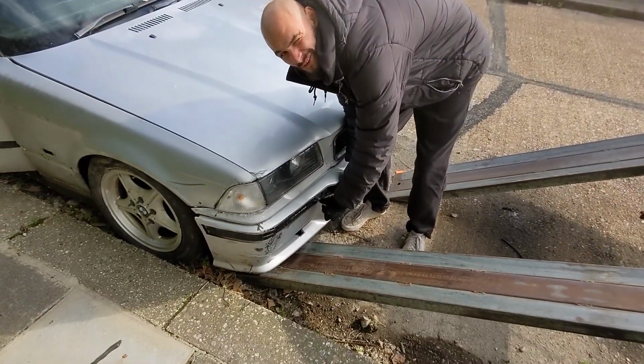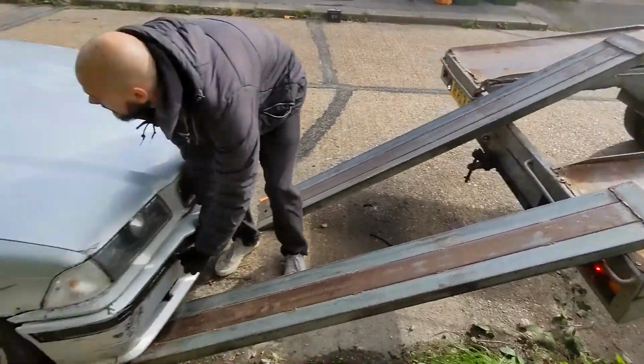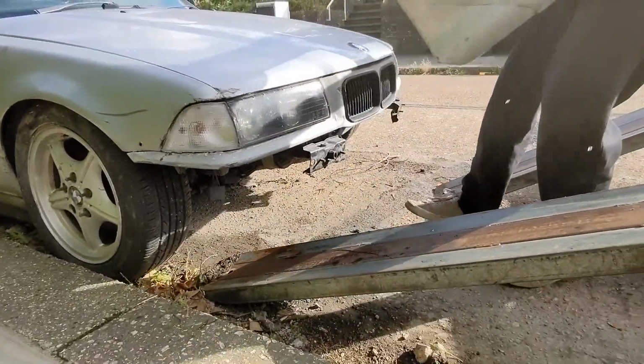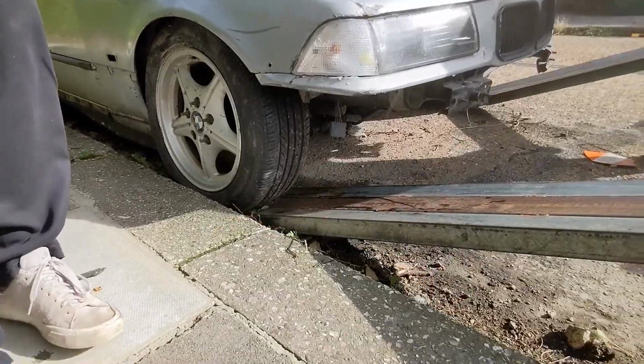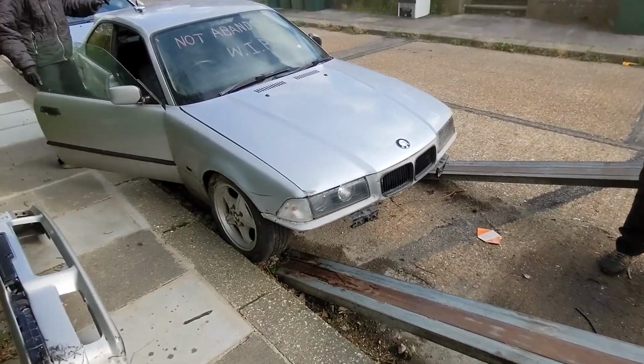Man's taking a bumper off, innit? But why? Clearance, because we're very tight. I think you make it work anyway. Cheers! Look at this perfect, man. Look at that.